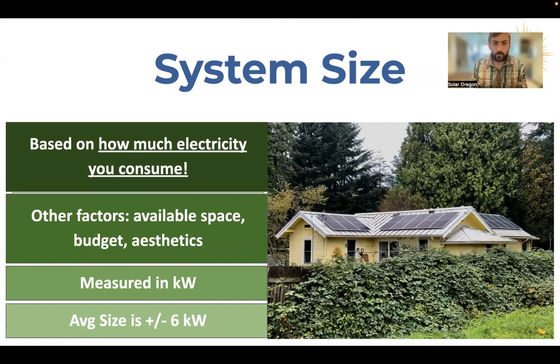Other things that might constrain your system size are budget, or maybe where you want to put the panels. That's especially true in an HOA situation, where an HOA may have a rule that, yes, you can have solar, but it's only on the side of your home that's facing away from a street. There are people who are limited that way. That's particular to HOAs and other similar types of organizations, and not every HOA is like that.